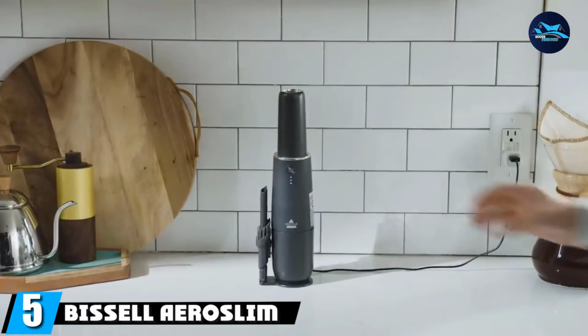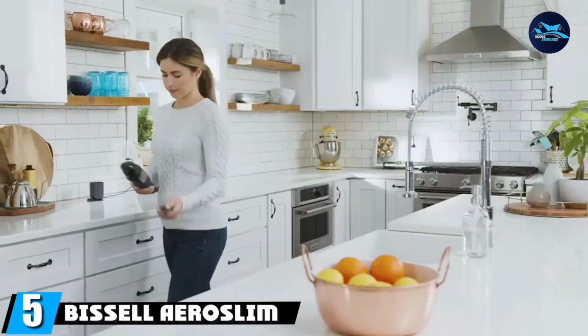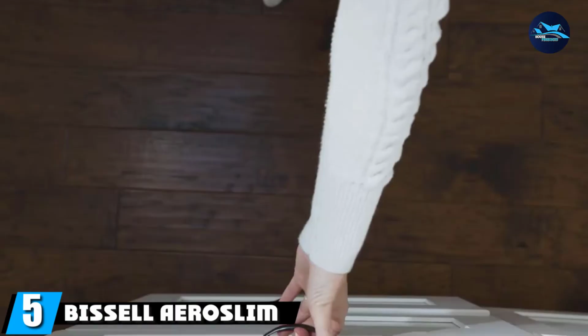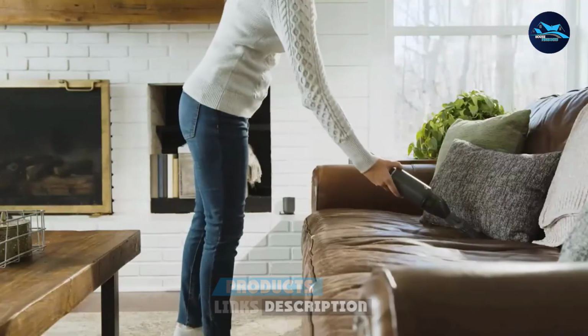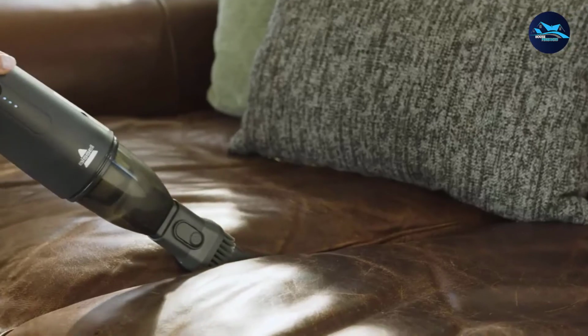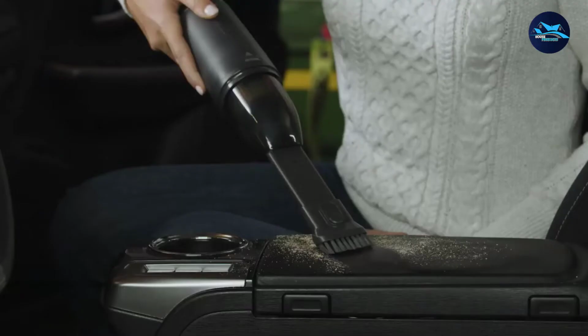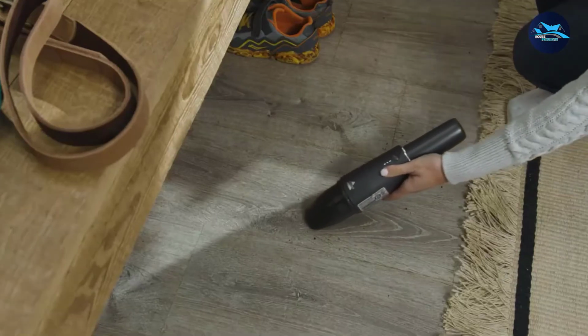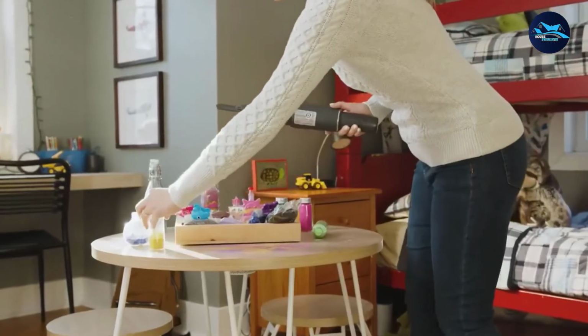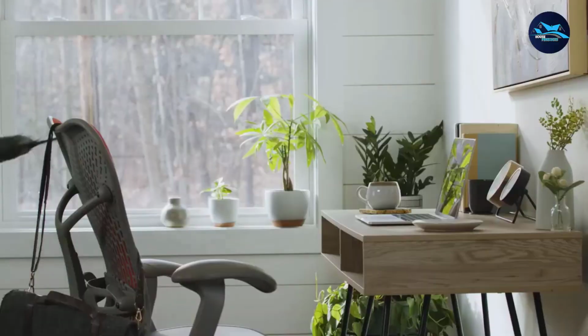The number 5 position is held by Bissell Aero. Over 7,000 five-star reviewers appreciate the sleek design of this Bissell vacuum. "No one knows it's a vacuum because it's a work of art," one reviewer writes, while another likes its stylish look so much they have it out on display instead of tucking it in a corner somewhere. But it's not a matter of style over substance. Reviewers say it packs a punch and has great suction power.